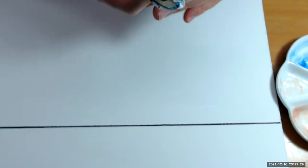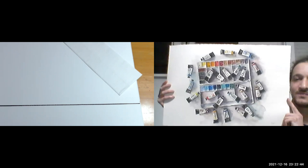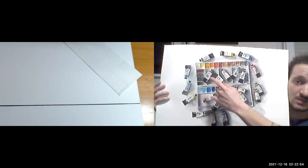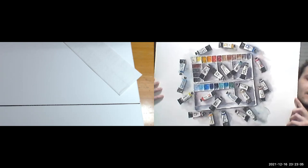John, you want to show people that you're painting while I'm cleaning up this palette? I thought it was really cool. Maybe they would like to see it. Yes, of course. Here we go. This is my palette. This is a painting. And it's a fun game, so you can maybe see what colors I choose, and you can guess the colors. That's a fantastic game. I propose we play this game next time.